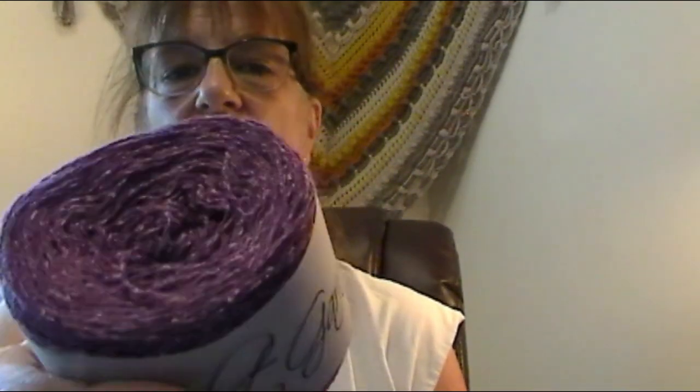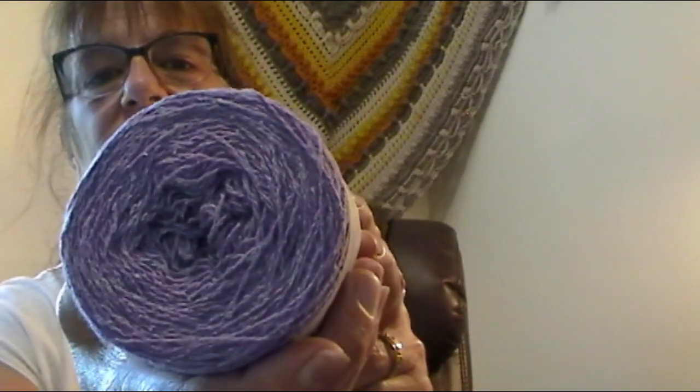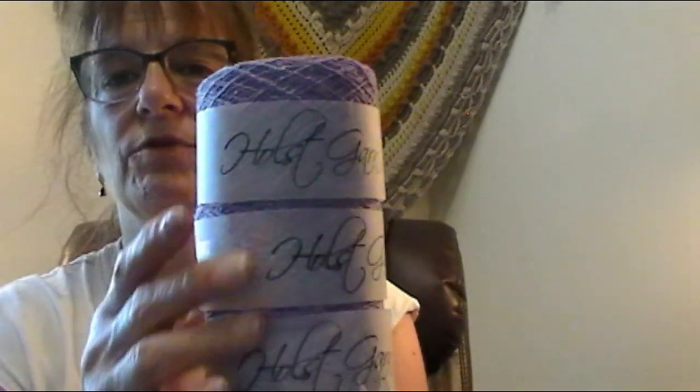The next color I got in the Tides was orchid. Again, 70% wool, 30% silk, 314 yards, 50 grams. I got three of those. And then the other color I got, and these were all, like I said, for the shawl, was iris. 70% wool, 30% silk, 314 yards. I got three of each because that's what I needed for the Tunisian shawl.